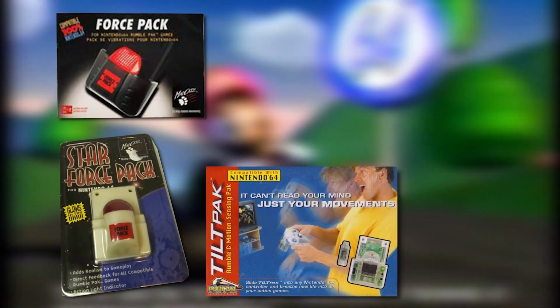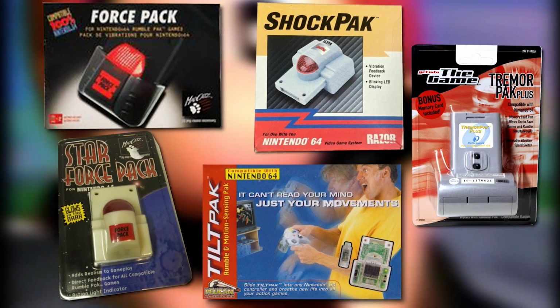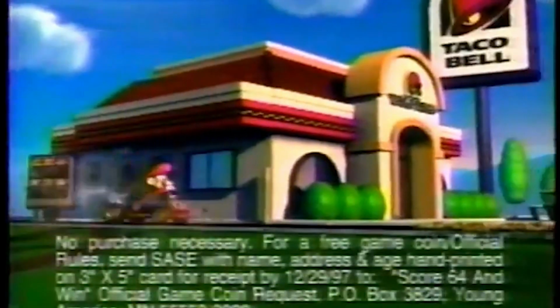There were literally so many more of these accessory packs created by third-party companies, but they all pretty much just serve the same purpose, either vibrating your controller or just giving the player more save data.